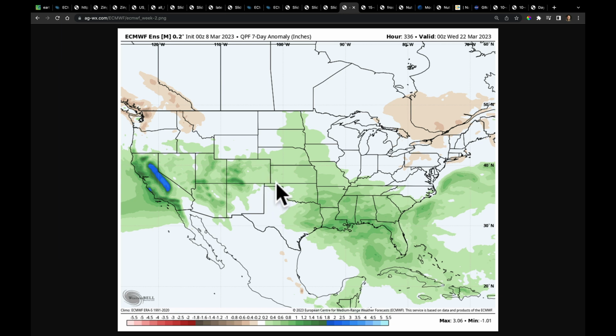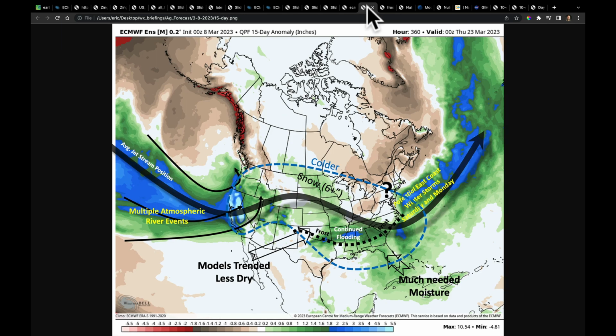Okay, so let's watch this carefully. Flood threat here, flood threat in California. And again, cold enough for snow north, but this is the region I'm going to be watching carefully. I tried to summarize all of it in the report, and I just had to stop drawing because I could have just continued to clutter this up. But over the next 15 days, this is really the setup we're going to be dealing with here.